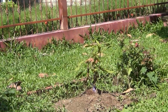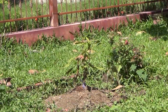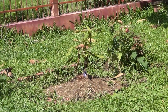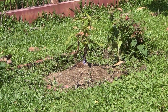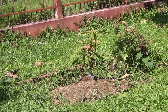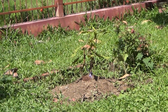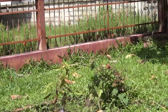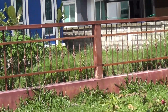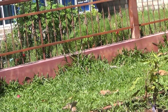So, we decided to get some macadamia nuts. Now, those trees, if they're not grafted, take about 8 years to produce. If they're grafted, they can produce in as little as 2 years. So these are grafted. We got 3, 1 here and 2 in the back. So it'll be quite a while before this space is filled up again. But that's okay. That's how it goes.